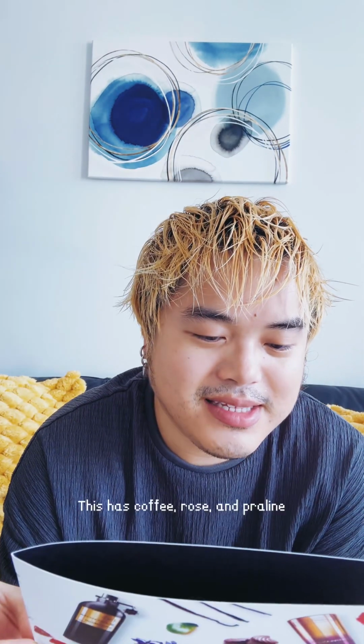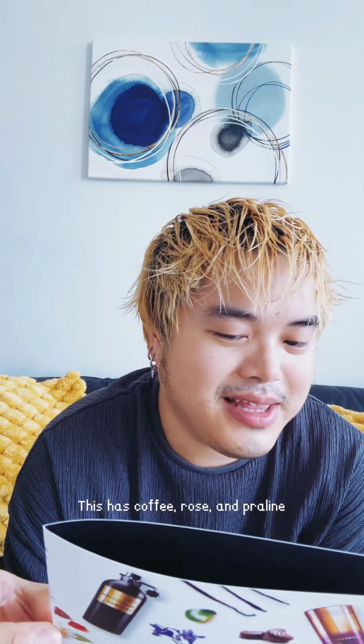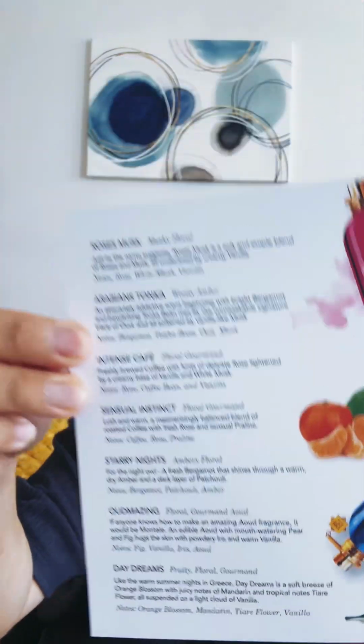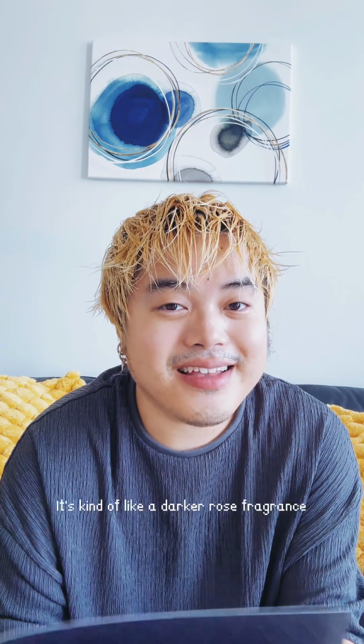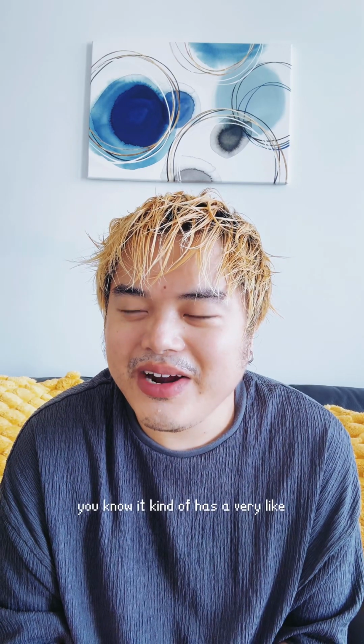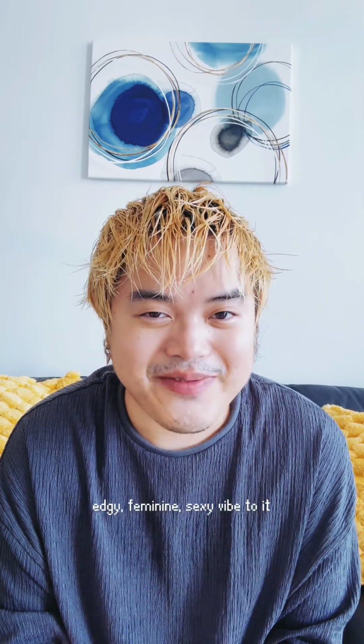Okay, next up. Sensual Instinct. This has coffee, rose, and praline. It's a floral gourmand. I don't know if showing this really helps out. That's actually very nice. Sensual Instinct. So it's kind of like a darker rose fragrance. It reminds me of Juliet Has a Gun's, I want to say Lady Temptation. Sorry, Lady Vengeance. So it reminds me of Juliet Has a Gun's Lady Vengeance. So it's kind of around that same family. You know, it kind of has a very edgy, feminine, sexy vibe to it.